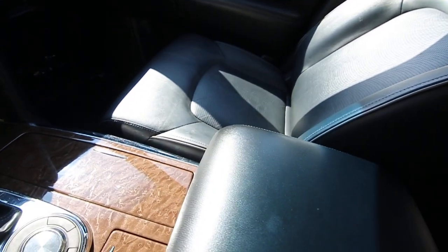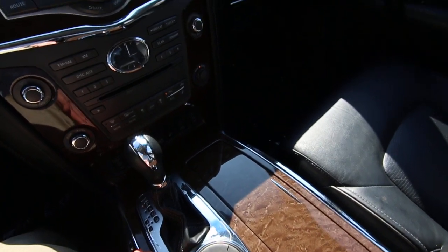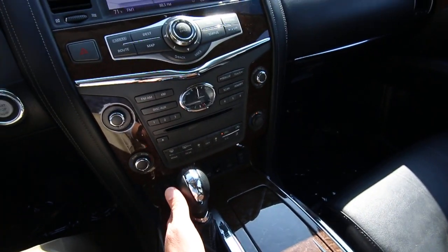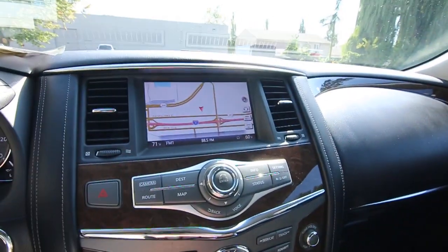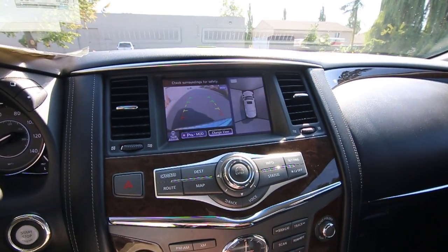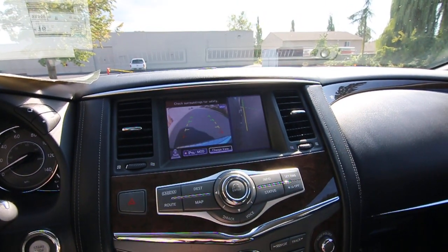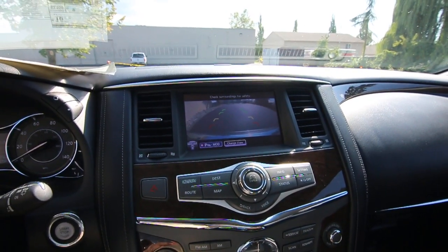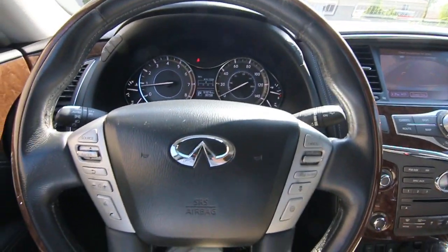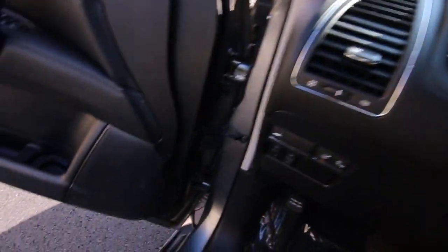Other features include beautiful wood trim. This has a 7-speed automatic transmission, heated steering wheel, heated front seats, multi-zone climate control. Obviously it's going to have navigation, rear parking camera, 360-degree around view monitor, front and rear parking sensors. You can also change views. Bose sound system. 61,874 miles at the time of making this video.